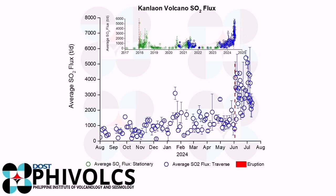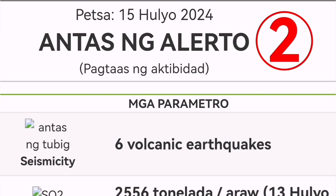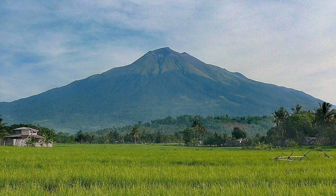And we are also picking up sulfur dioxide gases from this volcano, which on all terrestrial planets is a sign of magma accumulation, be it on Earth or on Io, the satellite of Jupiter. So the alert level is now raised to level 2. And this volcano is actually quite dynamic.